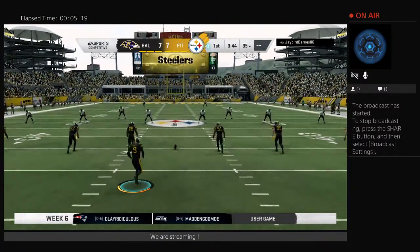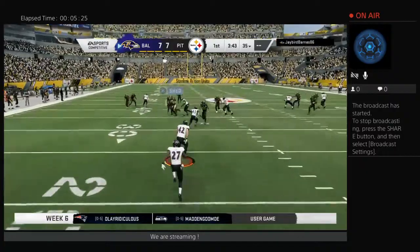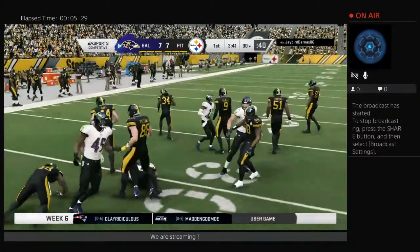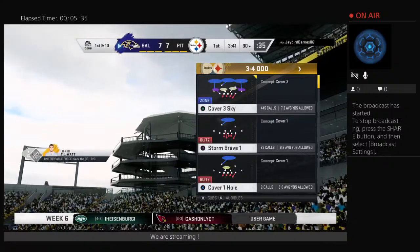Each team's had it. Each team has scored. 7-7 here as the kick's away. This will be taken very short. And a nice return sets him up pretty good here at the 30-yard line. At their own 30-yard line.